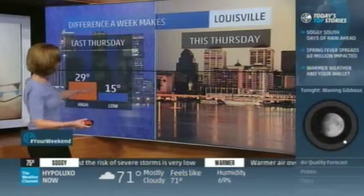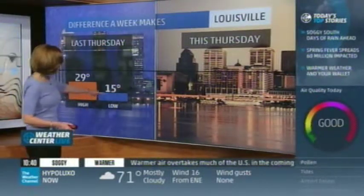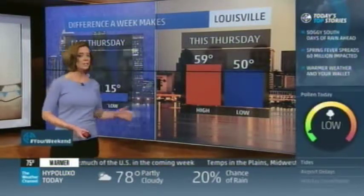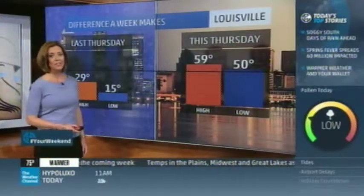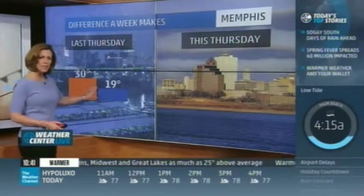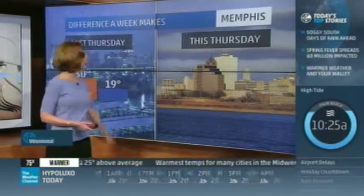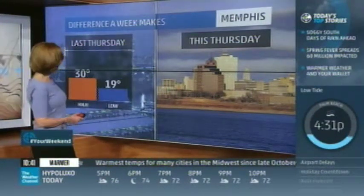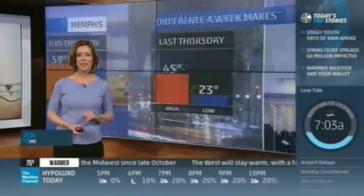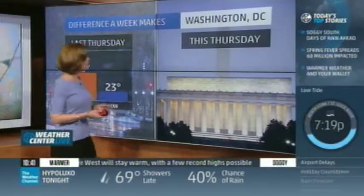A few other places to look at. Louisville, I know it's been a rough time across much of northern Kentucky. 15 with snow on the ground last Thursday. Well, this Thursday, you may find some rain in the forecast, but look at your numbers, only into the 50s, so a big change for you. And then here in Memphis, temperatures were so cold with that snow coming down on Thursday. We had record snow in many places across the Middle South. And for this Thursday, well, not too bad. Close to 60 degrees for this coming week. So a big change in the forecast. We'll start to see more flowers pop up over the next few days.